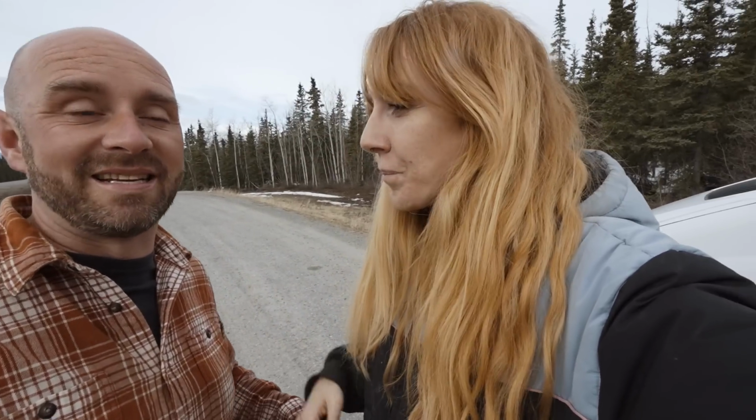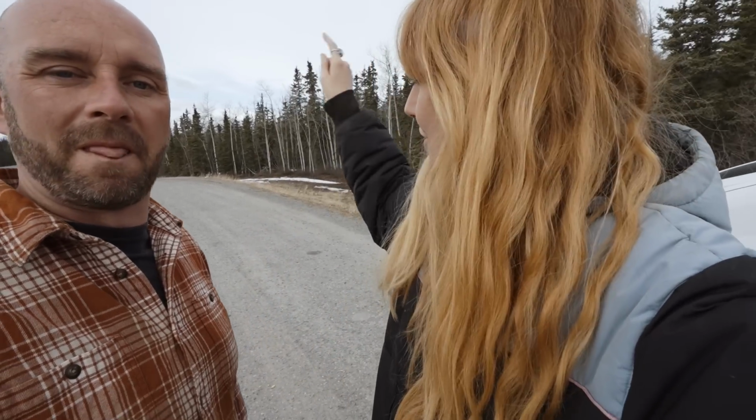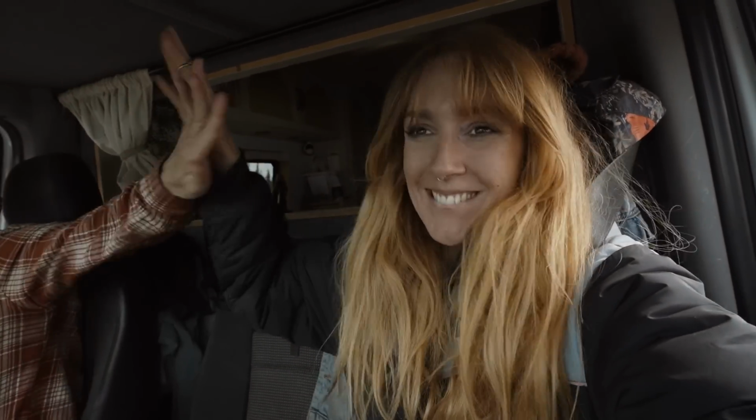And what's also amazing is that this week we're actually crossing into Alaska. It's a special one this week. Alaska lies just over those mountains. Right, this is it. Our last push through the Yukon. Let's head to Alaska, baby.